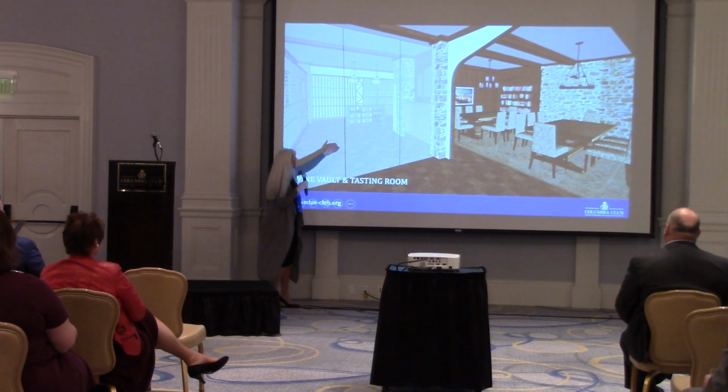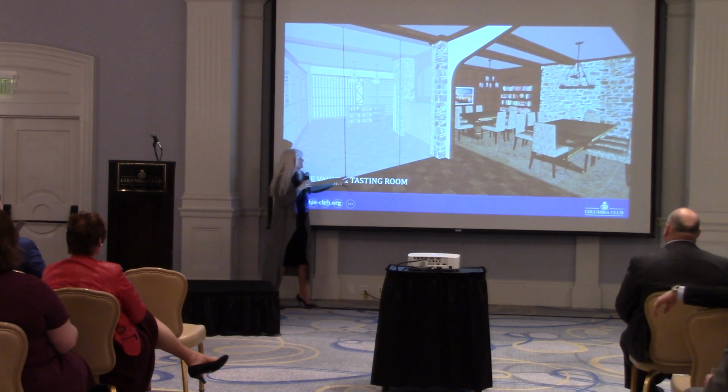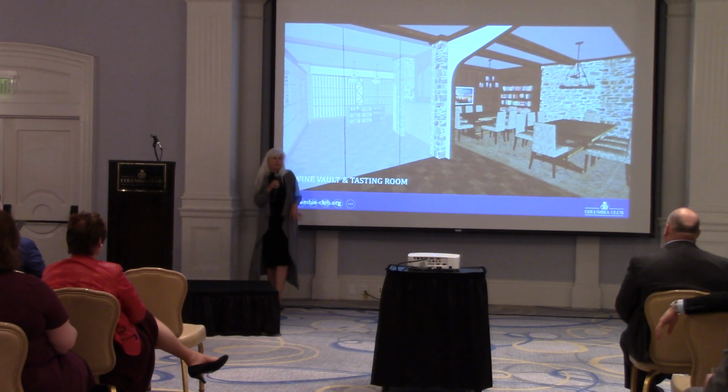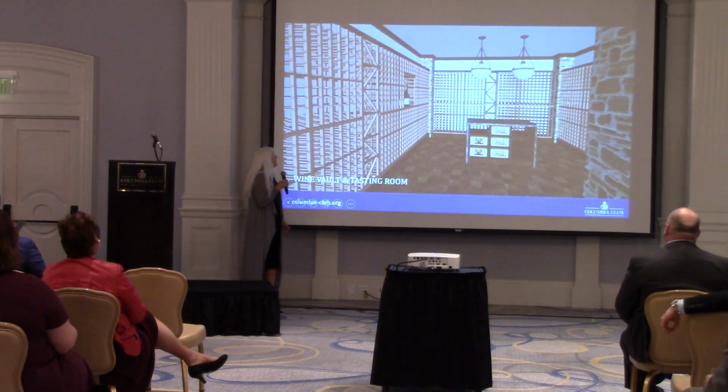We actually have a glass door that goes into this beautiful wine storage room. It will actually have a tile stone floor in this area. The rest of the space will have a wood floor. Beautiful finishes that give it the feel of an Italian or French kind of tasting room. There's the storage area.